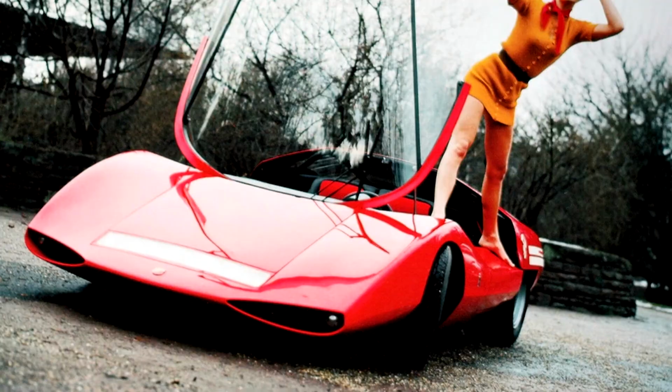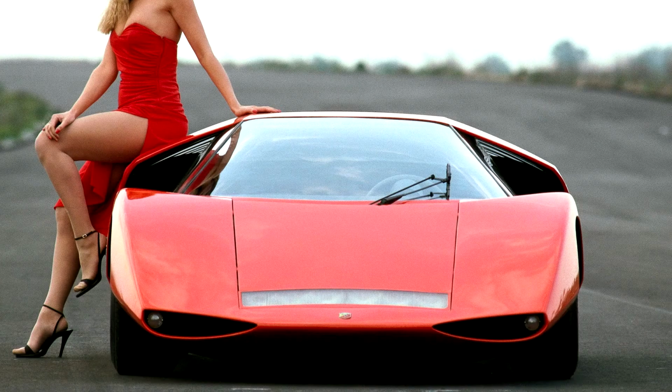Fiat Abarth 2000 Scorpio 1969. The retro-futuristic concept styled by Pininfarina is still turning heads after almost half a century, and it also has the performance to back up the spectacular appearance.